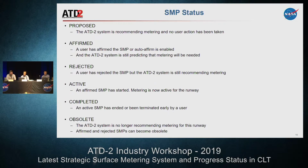Once the SMP ends, it goes completed, and then there's another obsolete state, which is saying this SMP was at one point proposed or affirmed or rejected, but we don't really need it anymore, so we're going to put it into an obsolete state.